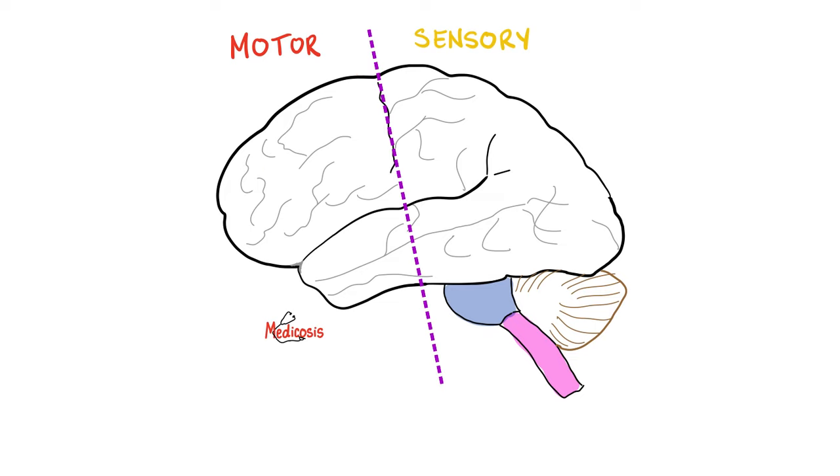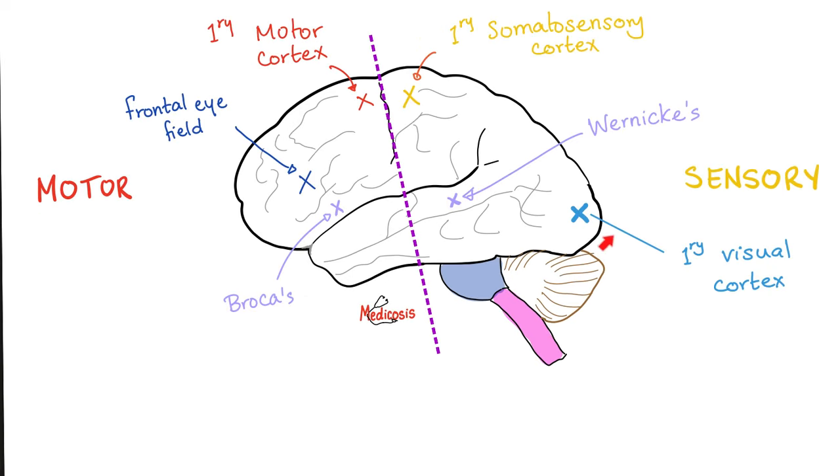Remember, here's the brain. You draw the line in the sand by the central sulcus right here. Anything in front, motor. Anything behind is sensory, most of the time. Look at this. I'm trying to see a tree. I want to see something. Oh, to see is to sense. That's a sensory function. That's why it's in the back of the brain behind this imaginary line. The primary visual cortex is here.